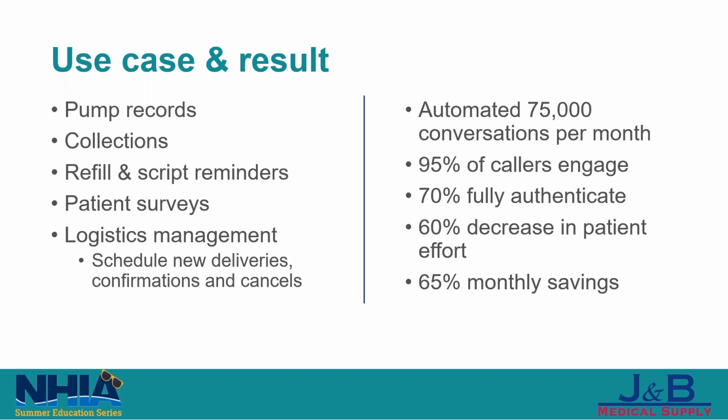They were able to authenticate the patient 70% of the time. 95% of their callers were engaged. They automated 75,000 conversations a month. 75,000 conversations a month. I mean, think about that number.